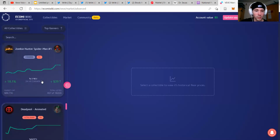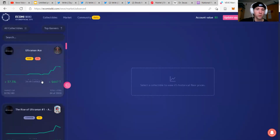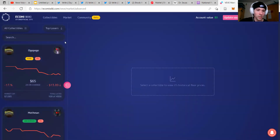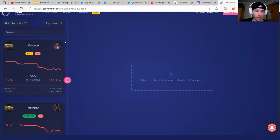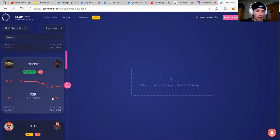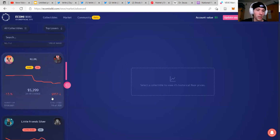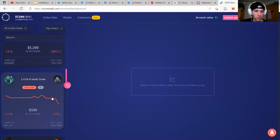There's a few other things, but I feel like that was enough to get an idea of what the gainers were doing today. Now, let's take a look at the losers for the day, and then we'll call the video right there. So, Ogo Pogo from the Cryptkins is down 17%, sitting at 65. Mothman is down to 39, down 17%. Him is sitting at 5,299, which is down 13%.